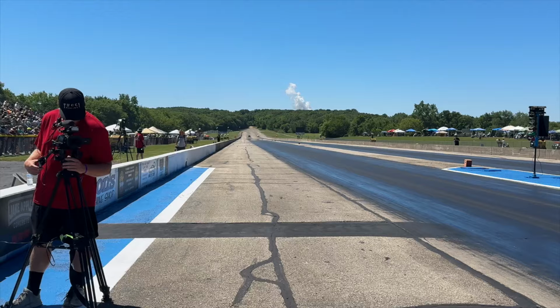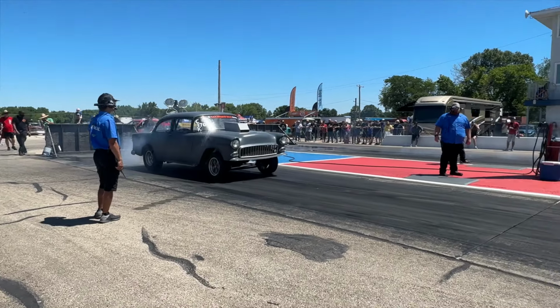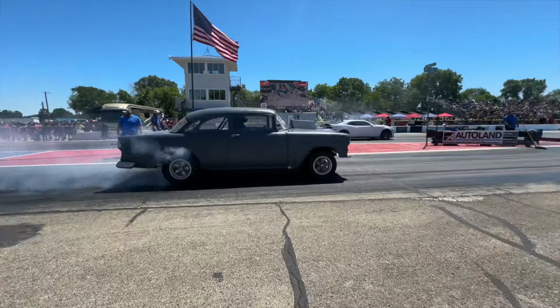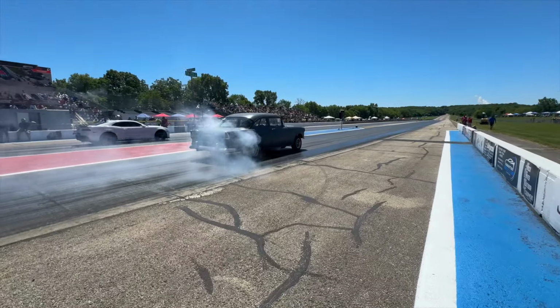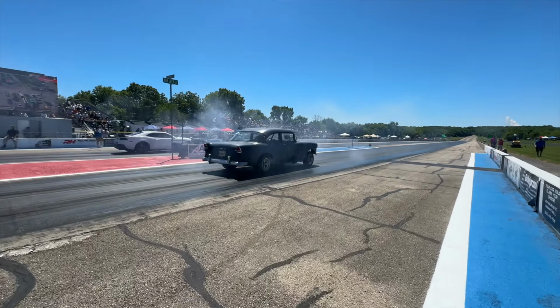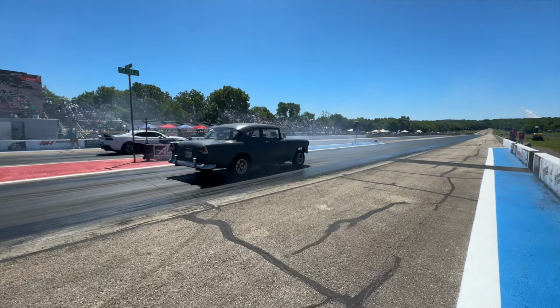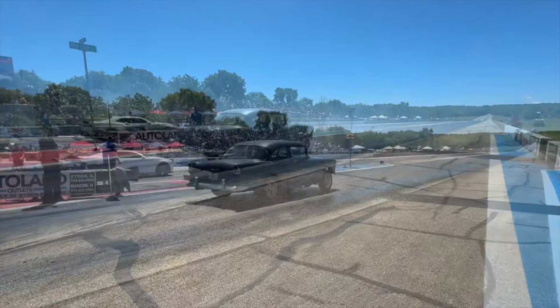.08 at 96 miles an hour. We have the Two-Lane Blacktop inspired '55. This thing's cool. They were running down the road without the whole front clip on it yesterday. Oh, that's sick.